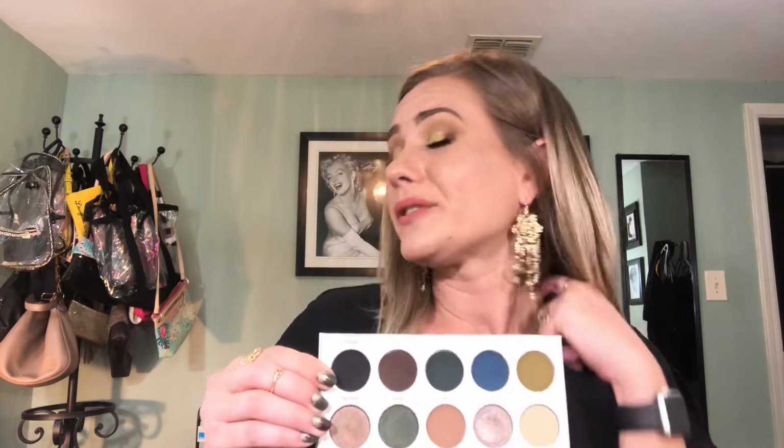So honestly, I don't know if I would repurchase this palette again. I'm happy to have it because it is so different than really anything other than Subculture in my collection. So I do love these colors, and on occasions when I have that extra time, this is something that I might pull out. But to the mass majority, I just don't feel comfortable recommending this one.